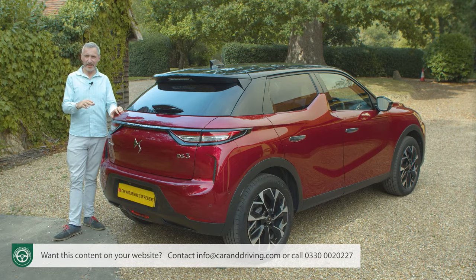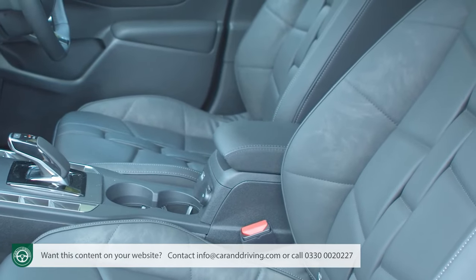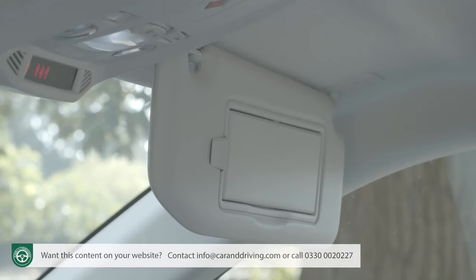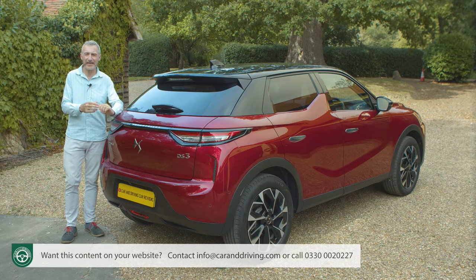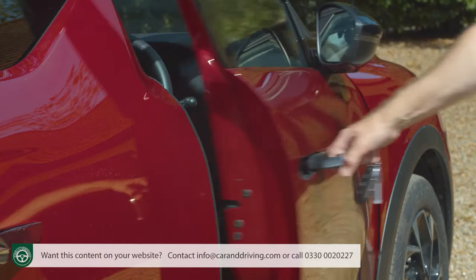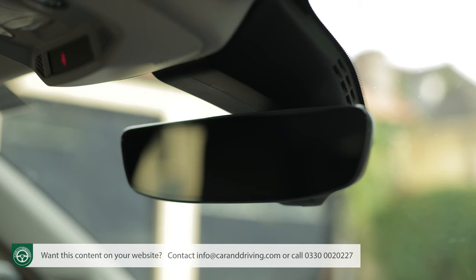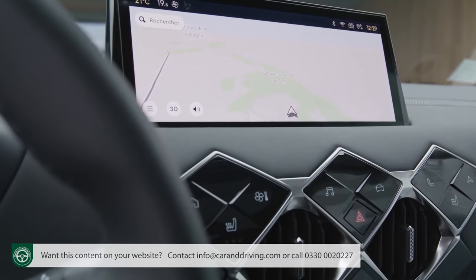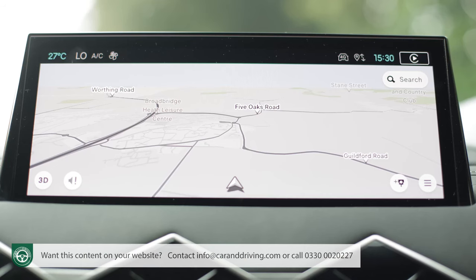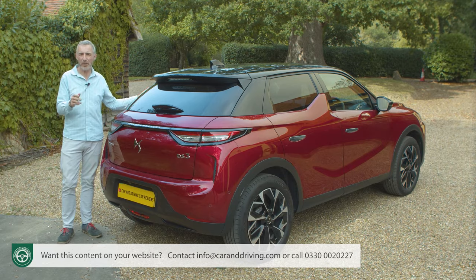Well, if so, as we said earlier, your next stop on the DS3 ladder is Performance Line Plus trim, which now gets extra equipment like a central armrest, mats and lighting for the sun visors and the footwells. A Performance Line Plus DS3 is marked out by larger 18-inch wheels and 3D LED rear lights. Plus, it also gets keyless entry, acoustic rear windows, aluminium sports pedals, an extra front USB port, a frameless electrochrome rearview mirror, and the brand's DS Iris system for the central dash touchscreen that adds 3D connected navigation and voice control. From this level in the range upwards, you also get the brand's advanced traction control system, and that gives you some specific drive settings for mud, sand and snow.